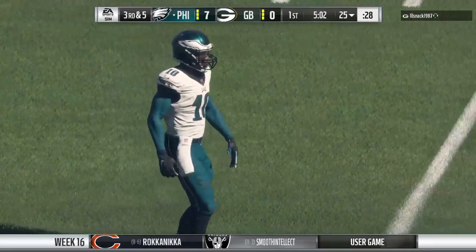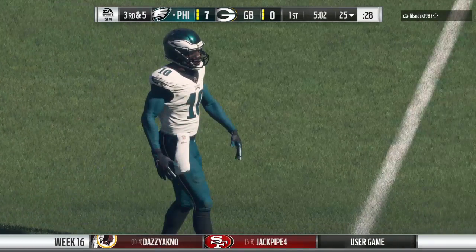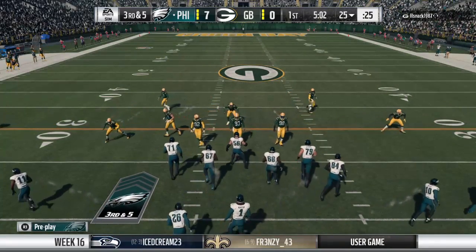With the 7-0 lead, more apt to take a shot like that downfield? Hey, you're one to the good. Go ahead and try and press your advantage. And on third down, a nickel formation here defensively.